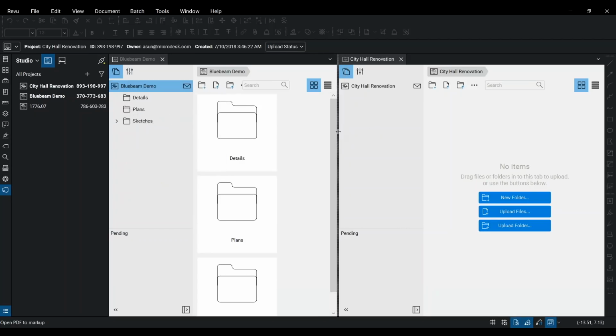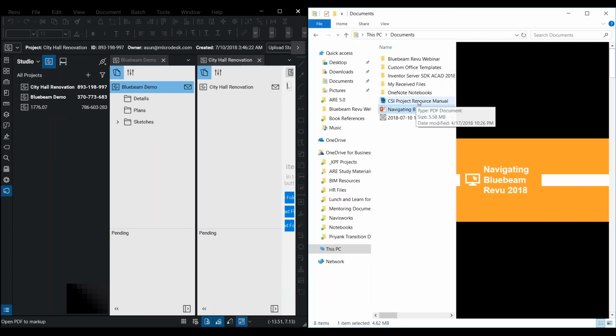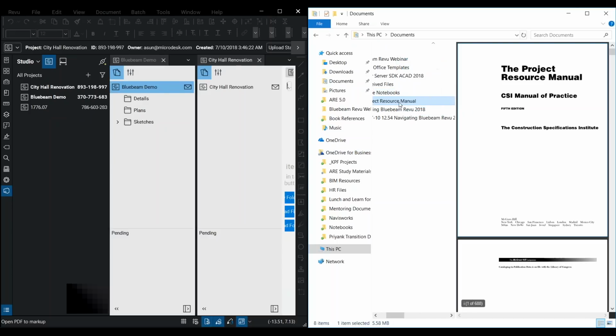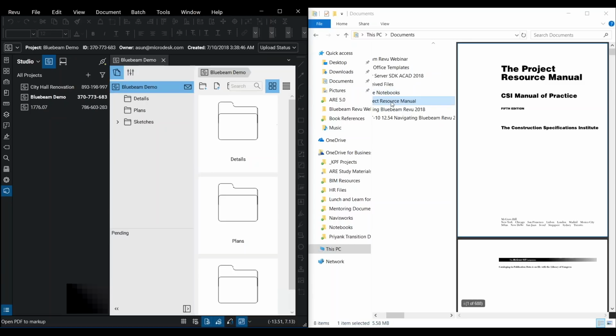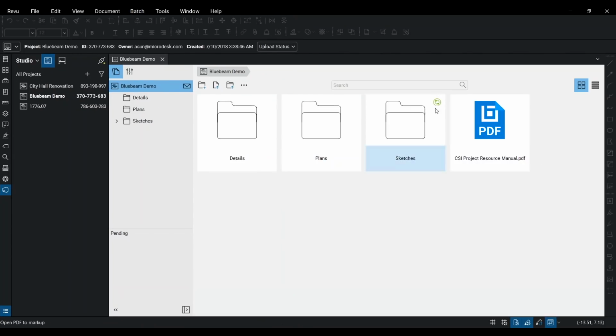One additional good thing about this is you can actually drag and drop from a folder. So let me show you guys that right now. Let's say I want to do this project manual. Let me close one of the projects first. So let's say I want to bring this manual into details. It will actually show you that it was uploading, and the upload status says it's uploaded one file to Bluebeam demo. So let's see if it's really there. So yeah, it's under the main folder. Again, you can drag and drop from the file explorer from Windows.